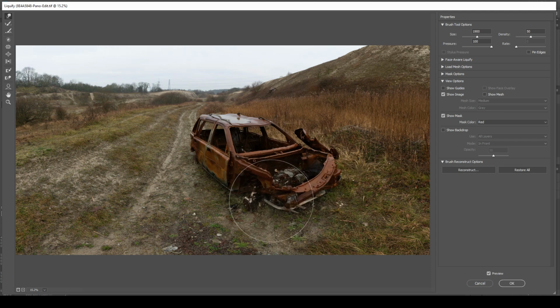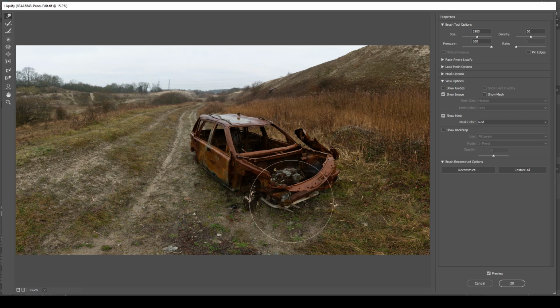I'm just going to straighten it off. It's not really straightening it off, but I'm just going to undo the perspective warp on it. It doesn't really matter how it looks, because there aren't any straight lines on it anyway, because it's all burnt out. But now let's just pull it around a little bit more.